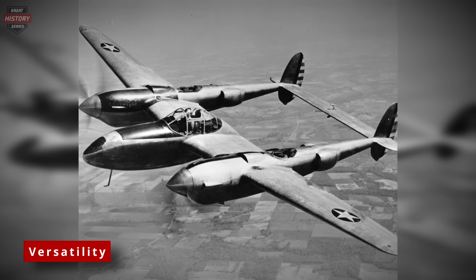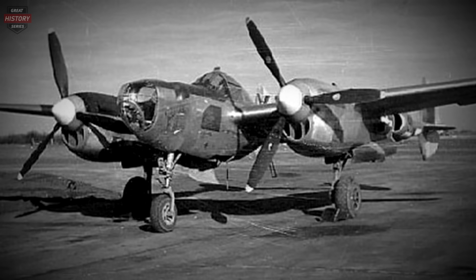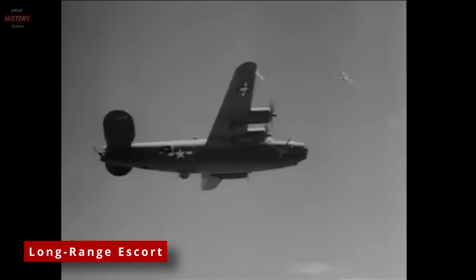One of the P-38's major strengths was its amazing versatility. It was used for various roles, including fighter escort, ground attack, reconnaissance, and even in the night fighter role. The P-38 played a crucial role as a long-range escort fighter for heavy bombers, such as the B-17 and B-24, during strategic bombing missions over Europe and the Pacific.